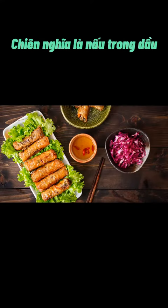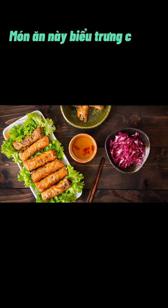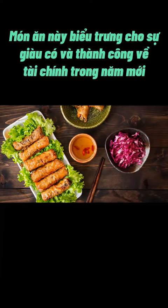To fry is to cook in oil over high heat. The fried spring rolls are said to look like large pieces of gold. The food is a symbol of wealth and financial success for the coming year.